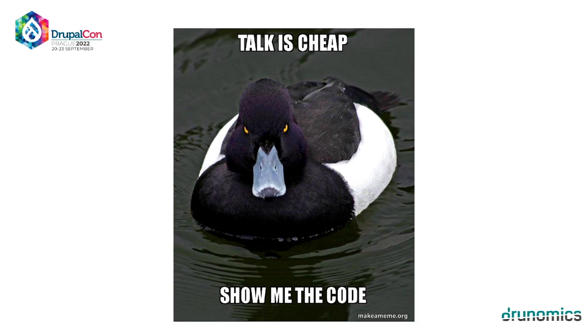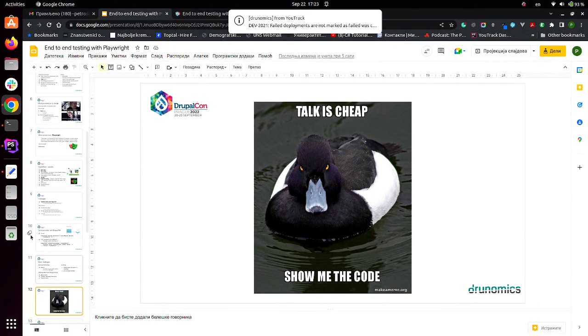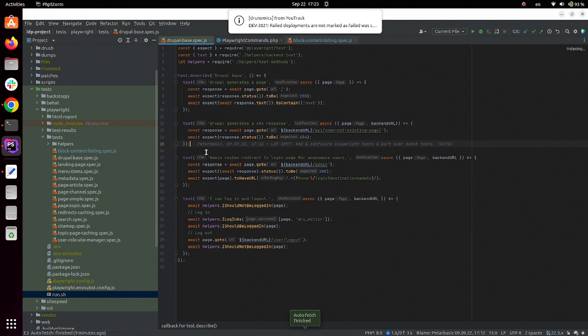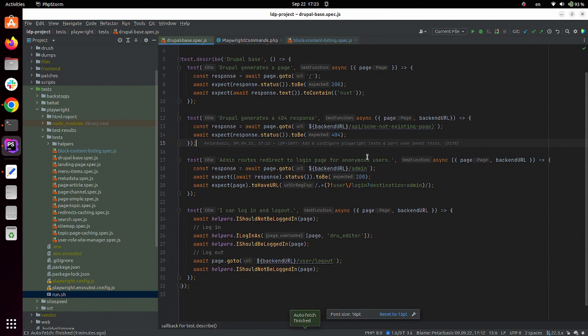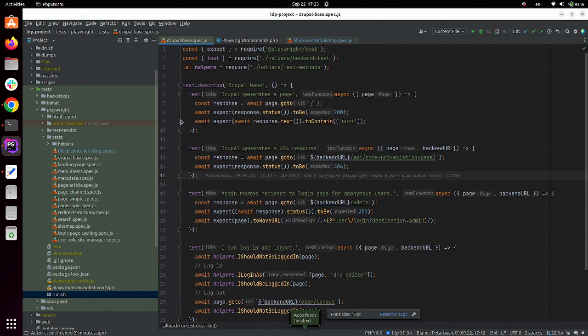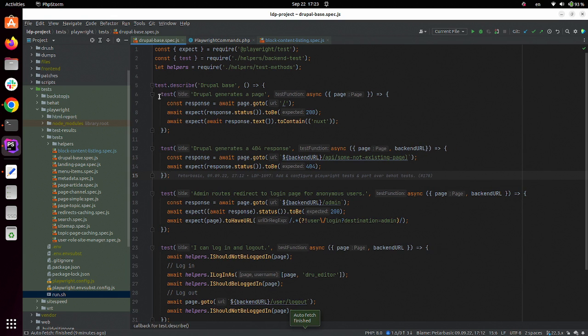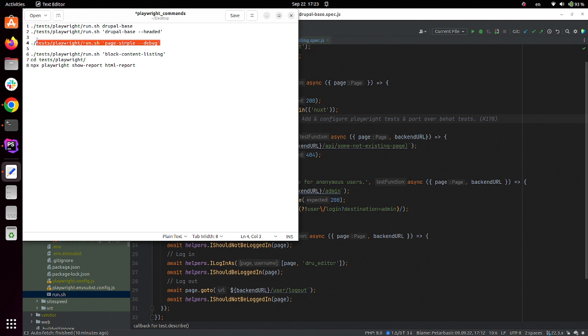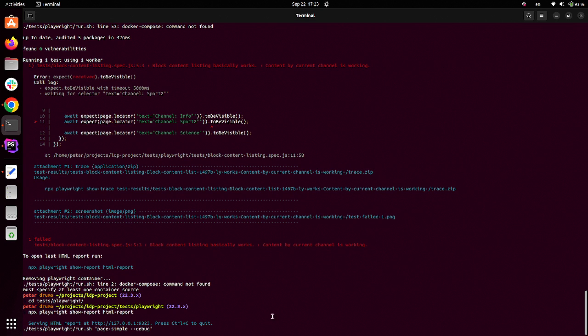And I wanted to show some code. Well, not code, but execute a couple of tests. So this would be an example. Can you see that? An example of a test file. It would be the equivalent of a feature file in Behat, and each test itself would be like a scenario in Behat. These are just some simple Drupal-based tests, testing if the pages are working. And I'll trigger it in the inspector mode so we can see.